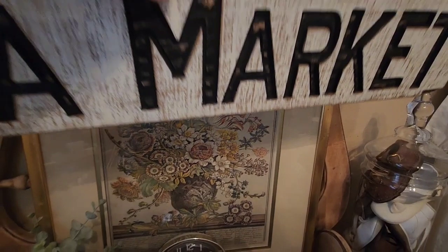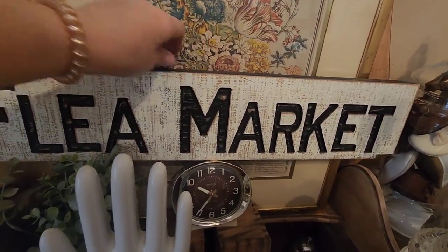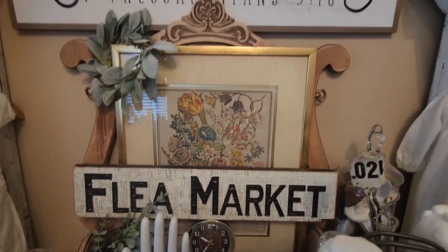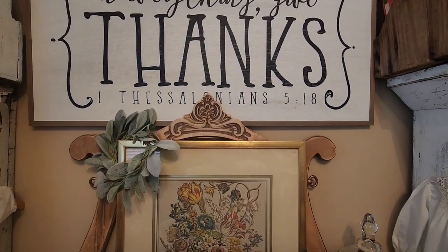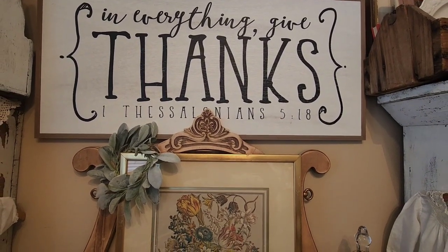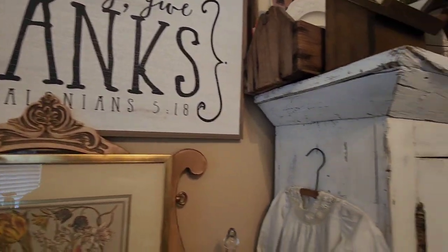I don't know. I think it's March for some reason. But look at that. It'll probably fall during the night and scare the crap out of me. Anyways, I don't have this up here. It's just leaned up against something, so I'm not going to mess with that.